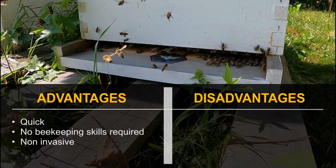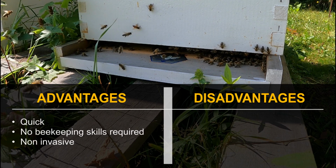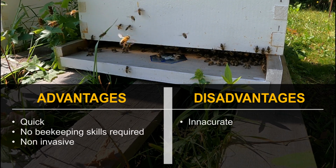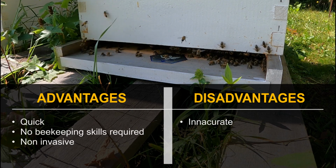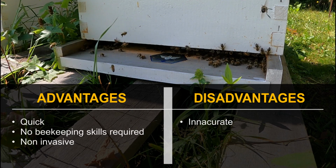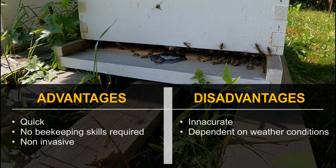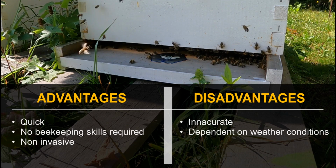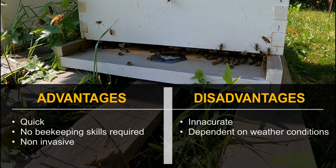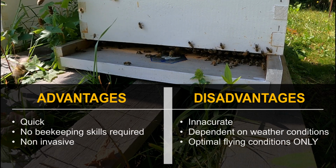On the other hand, as shown in the results from the 2021 trial, this method of assessment can yield highly inaccurate estimates of hive strength. On top of this inaccuracy, the results of this method are largely dependent on weather conditions, including air temperature, wind speed, and precipitation, and it can only be used during ideal flying conditions and times.